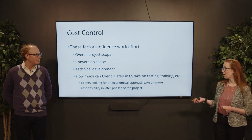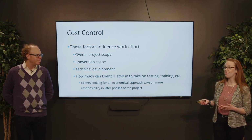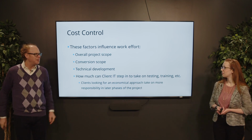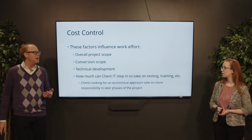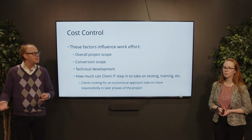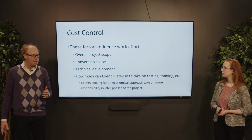We see that often, don't we, on projects where we start with the client IT owning a good bit of the testing or the training or the development work, and as we move through, we find that they need support, right? Yeah, absolutely. You're talking about a lot of technical development that needs to happen as part of this project. Obviously, we need developers to power through that. Oftentimes, our clients would like to take on as much development work as possible. Not only does it save costs, it better prepares their internal teams to maintain these development items moving forward.